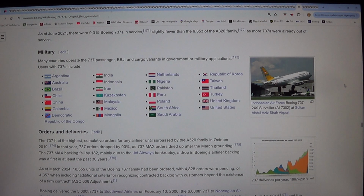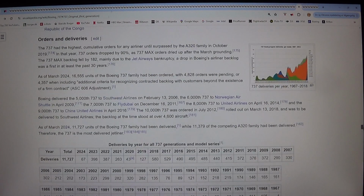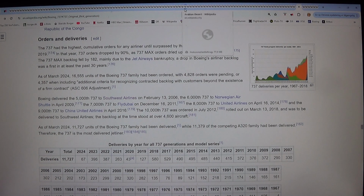Orders and deliveries, edit. The 737 had the highest cumulative orders for any airliner until surpassed by the A320 family in October 2019. In that year, 737 orders dropped by 90%, as 737 MAX orders dried up after the March grounding. The 737 MAX backlog fell by 182, mainly due to the Jet Airways bankruptcy. A drop in Boeing's airliner backlog was a first in at least the past 30 years.